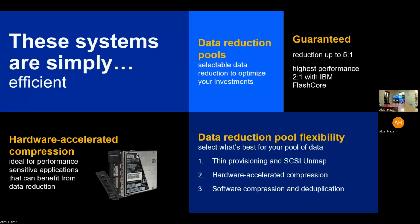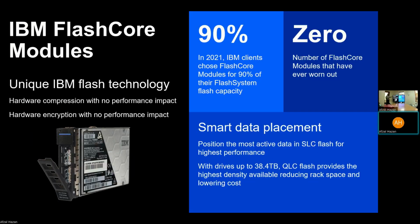Okay, go through here. This is the other piece on this last, our FlashCore modules. Since this has been out in the field from day one, we've had zero drives come back. We had zero failures. It's one thing that IBM is very proud about. And we don't have some of the constraints that other vendors have on their drives, because this is an IBM manufactured drive. So we make this. This is not something we outsource, so we control that piece.